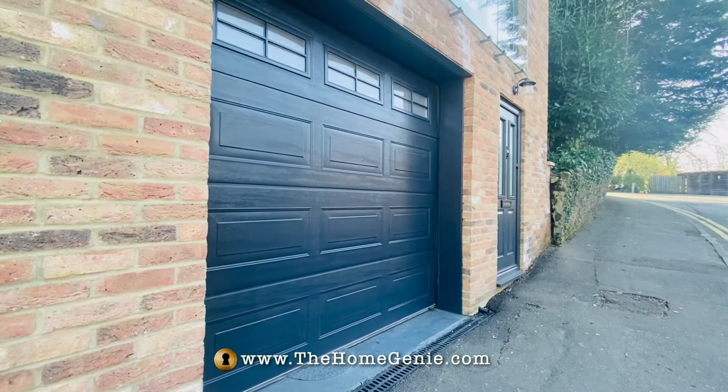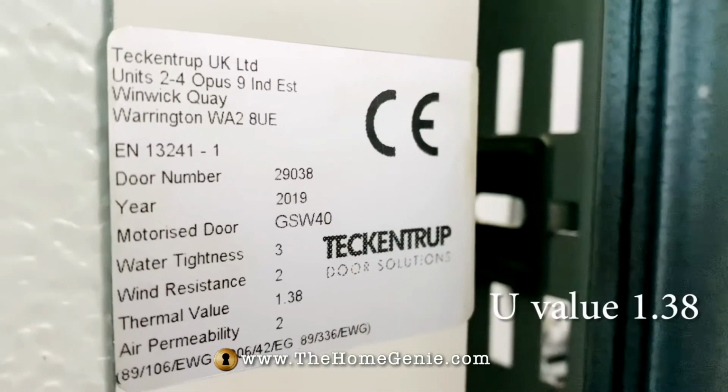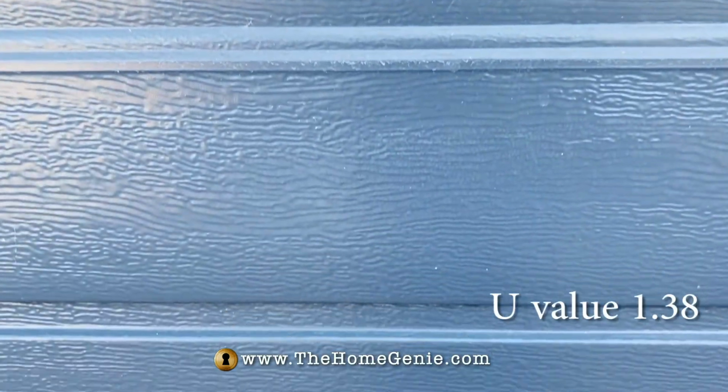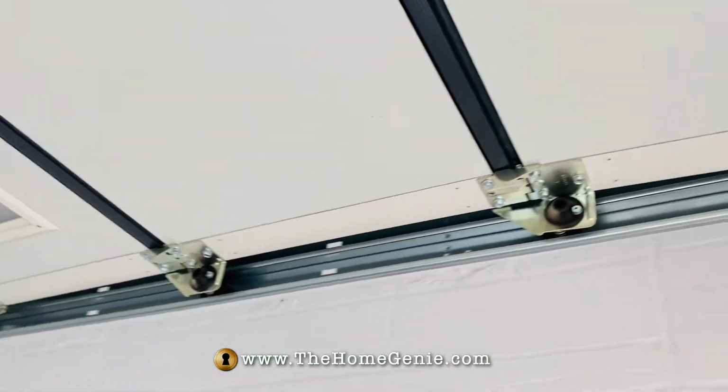I think the second most important thing for me was to avoid drafts. The Teckentrup automatic has 40mm thick insulated panels and weather protection between each panel at the tops, sides and bottom of the door. Good news for the environment and my bills. The whole point of a sectional garage door is it takes up less space than a swing-out door, but the frame can sit behind the doors. So if I ever got myself a mahoosive car, never gonna happen by the way, then I'd have loads of space.